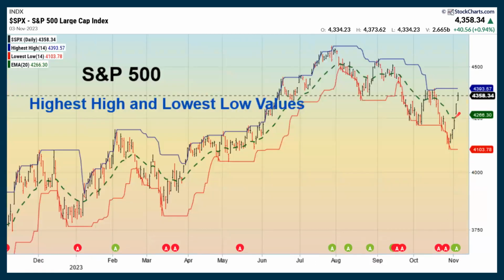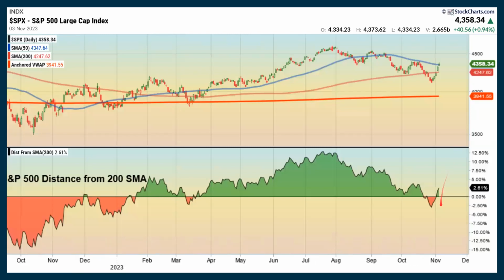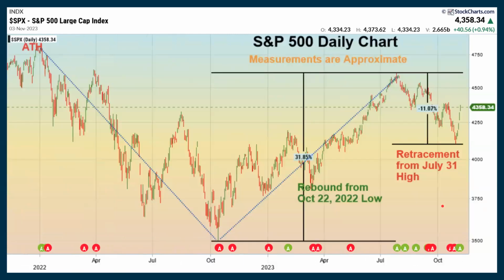We're starting to break above the midpoint with our highest high, lowest low chart here. We haven't come back up to this blue line yet, which could turn that up and make it go higher, but we are seeing the midpoint start to turn, and the red line, which is the lowest low value, is starting to flatline out. We're still above the 200-day simple moving average. So longer term, we would switch back to positive. And we're bouncing off of this retracement.